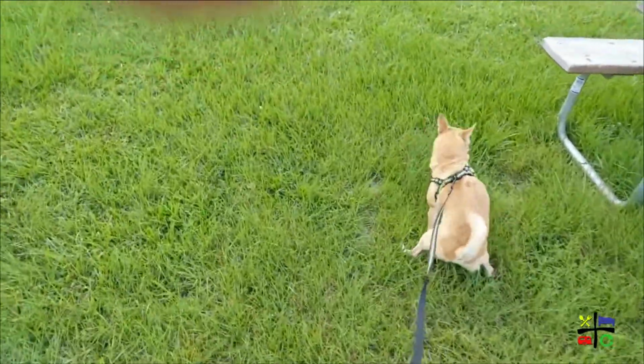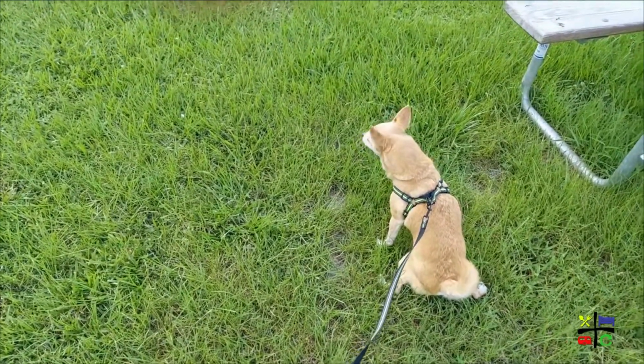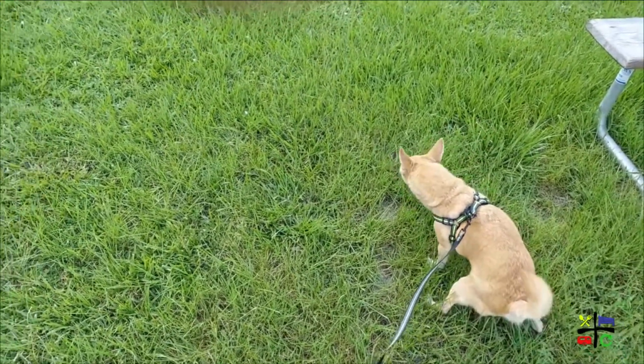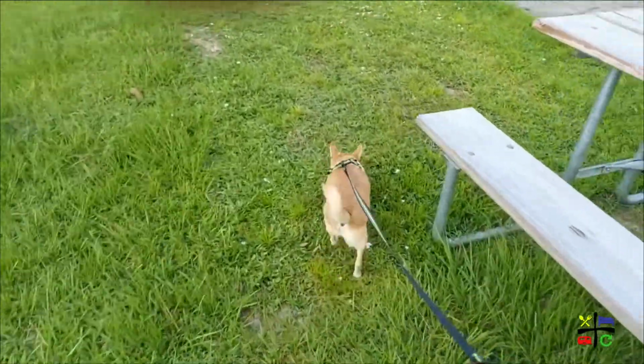Alright, time to take Lexi for her afternoon walk. Sometimes she wants to walk if she has to do number 2, and if she doesn't, then she typically pees and then just turns around and starts walking back to the trailer. Alright, looks like she wants to walk. Nope, she wants to turn around. Let's see what she's doing.